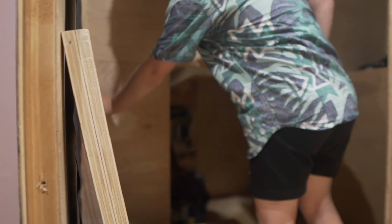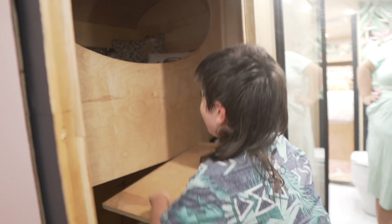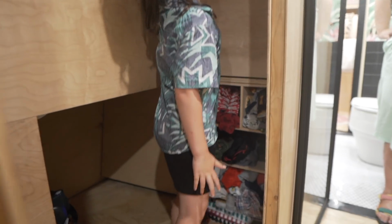And then, of course, this opens up and acts as a table, a step into my bed, and then when you flip it up, all of my clothes are underneath.